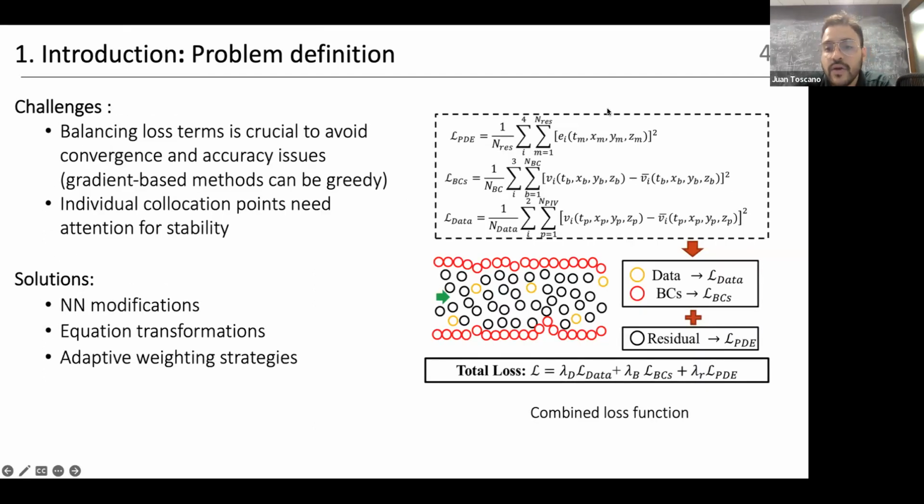How we address that problem is by doing 3 kinds of things in general. Researchers have come up with many methodologies that can be roughly classified into these three categories: neural network modifications, equation transformations, and adaptive weighting strategies. I'm going to explain a bit more about what each of those means in the next slides. But it's important to mention that to achieve really good performance, we usually need a combination of the 3. It's not like you would pick one and everything is going to work perfectly. Most likely it will not be the case.